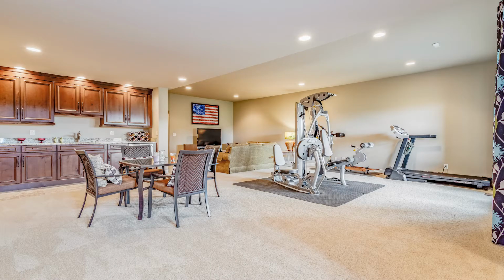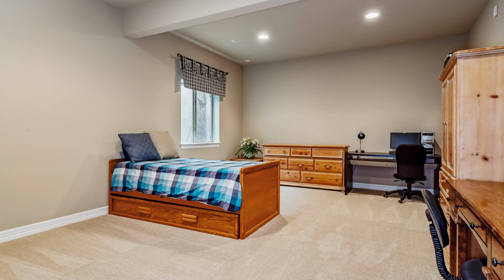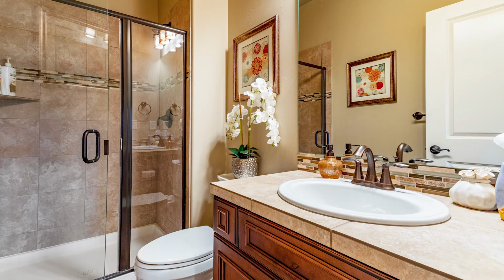Going down to the lower level, which is a walkout basement, we have an expanded game room with plenty of space for multiple activities, plus an oversized bedroom and three-quarters bathroom.